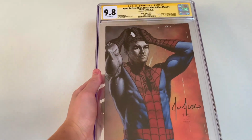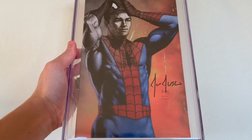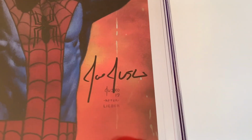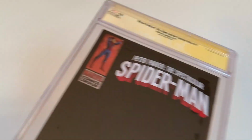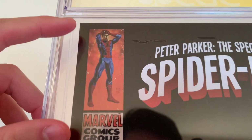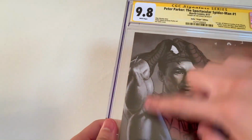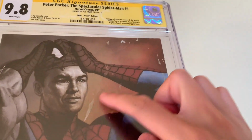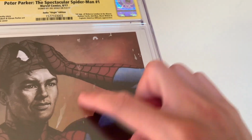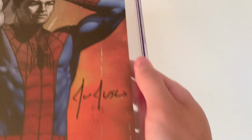All right, next up is Peter Parker, the Spectacular Spider-Man #1. This is the Corner Box Joe Jusko variant, signed by Mr. Joe Jusko after Larry Lieber. There's actually two versions of this. Oh yeah, here we go. One variant has the full body of Spider-Man. This one is more of a close-up and sort of a black and white variant, which is cool. This is not what you think, guys. Get your heads out of the gutter. This is part of the art. This is intentional. It's meant to look like splotches of paint. Okay.